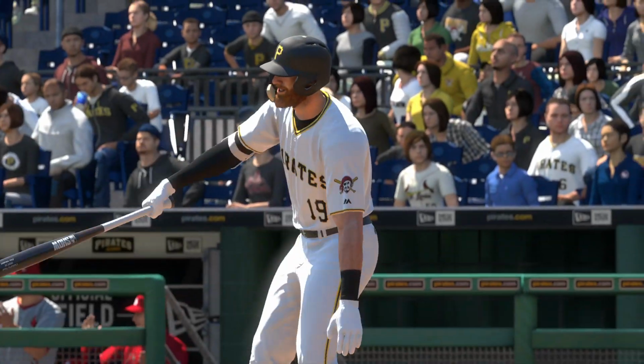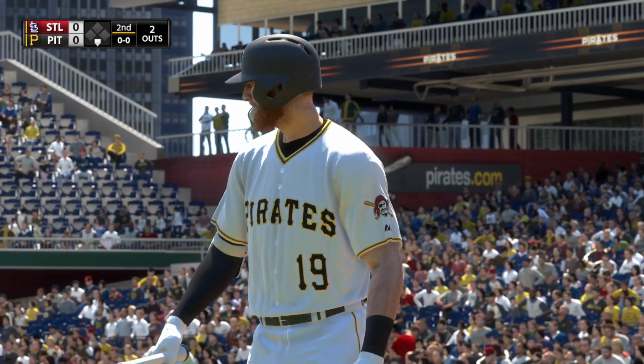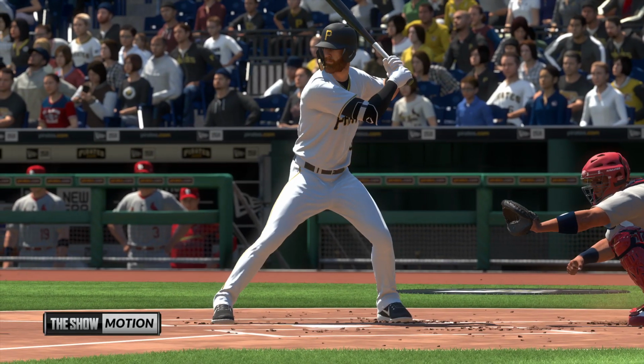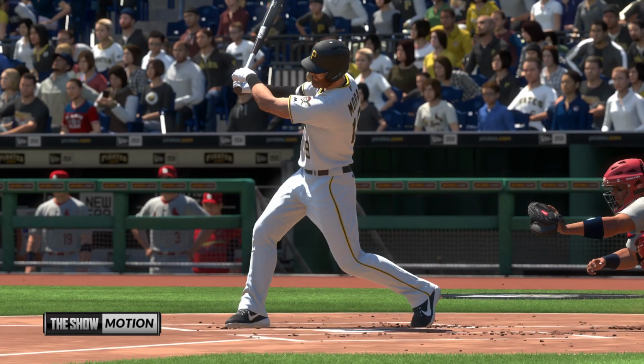Swing and a miss on the fastball that time. Out number 2. Hey, I'm not sure what he was sitting on right there. Might have been sitting on an off-speed pitch, but instead he gets the fastball way late. Had no chance to put that ball in play.